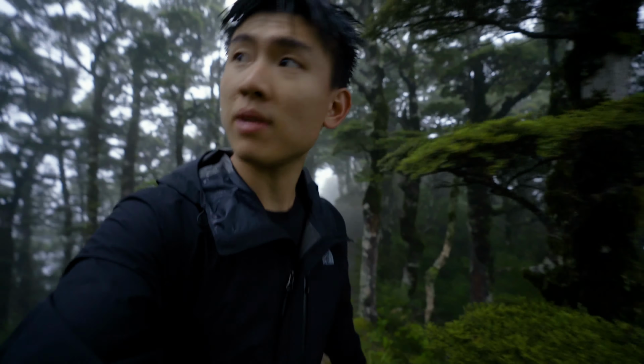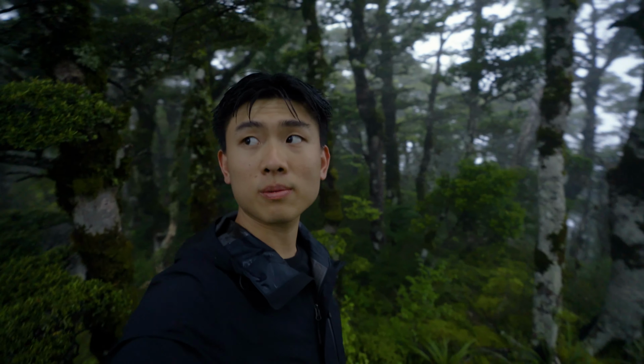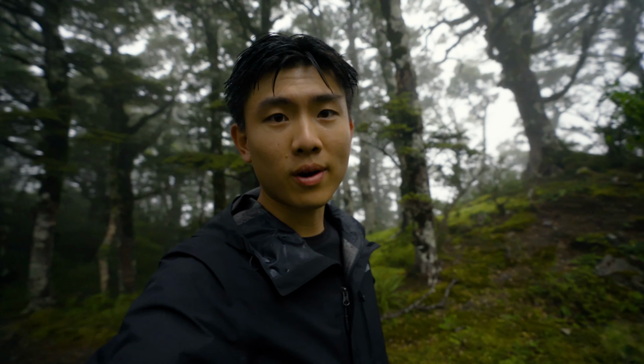Oh shit. Almost fell off. Clouds all over this place. We soon have to grab out all our head torches because it's getting extremely dark now. A lot of green moss around here. Just sprinkling right now, but it's probably gonna start raining heavily later on.